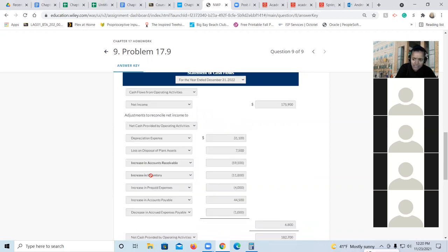Now you've got the changes in your current assets. There's an increase in accounts receivable, meaning we didn't collect money from people. So it's a subtraction, okay? Increase in inventory, same direction as accounts receivable because it's a current asset, also a subtraction. Increase in prepaid expenses, current asset, just like accounts receivable, also a subtraction. So they all increased, they're all subtracted, because they're all current assets, so they go in the same direction. The rule says if there's an increase in a current asset, we minus. That's the rule.